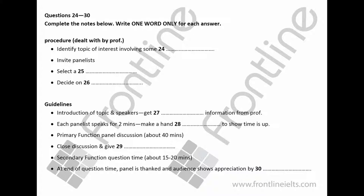Yes, because you'll be making brief notes. Why? Well, when the time's up, the moderator shuts down the debate and provides a summary of the discussion. Oh, and then it's over? Well, no. The secondary function of the panel is to answer questions from the audience, and that should take up the remaining 15 to 20 minutes.